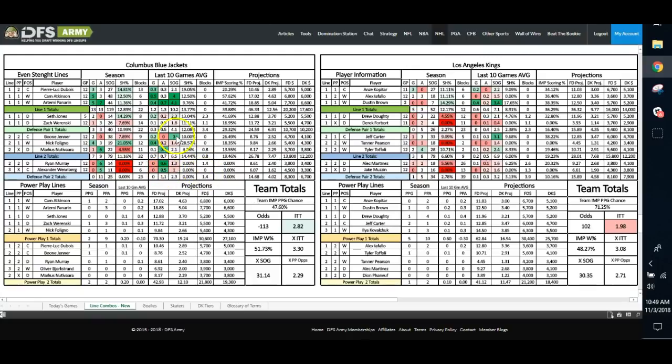Both these defensemen are out for me. These two guys aren't running very hot up here. I don't mind this second line as much because it's got some cheap access to stuff, but the top line's where I'm focused. Run over here at LA, don't like it at all. Carter was okay, Dustin Brown is back, Drew Doughty's okay, but they're not producing right now. I don't need any piece of it.